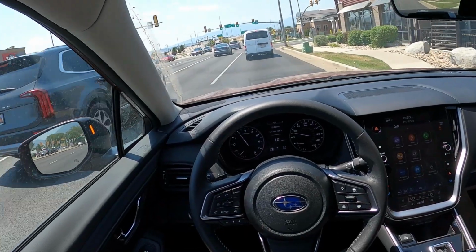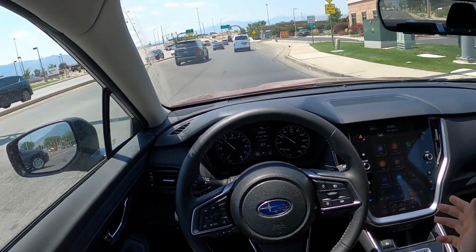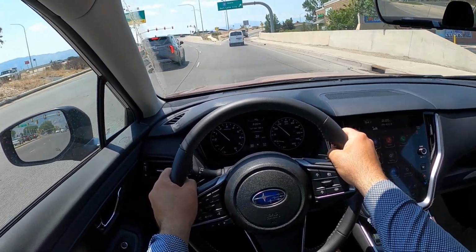I mean, this is, just to give you an idea, what, $4,000 more expensive than the average used car? And it's brand new with a full warranty. So, great value.